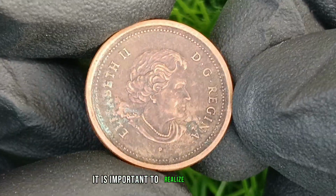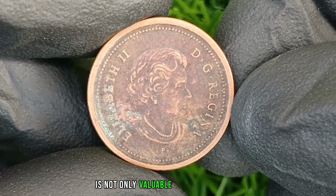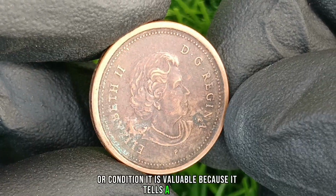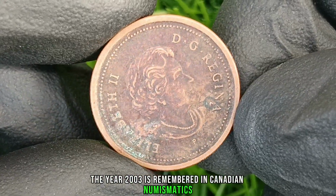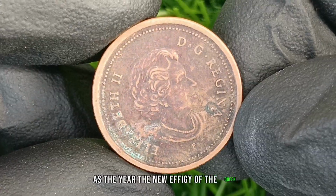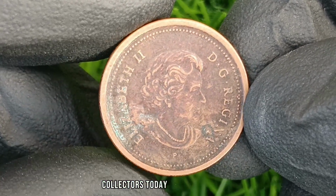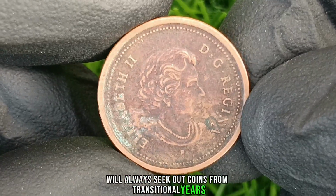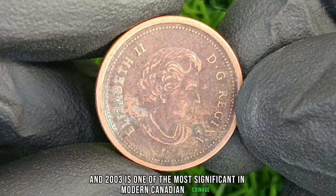It is important to realize that the 2003 Canadian 1-cent coin is not only valuable because of rarity or condition, it is valuable because it tells a story. The year 2003 is remembered in Canadian numismatics as the year the new effigy of the Queen appeared, and that makes it historic. Collectors today and in the future will always seek out coins from transitional years, and 2003 is one of the most significant in modern Canadian coinage.